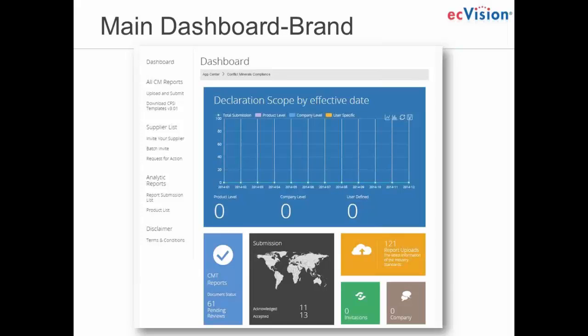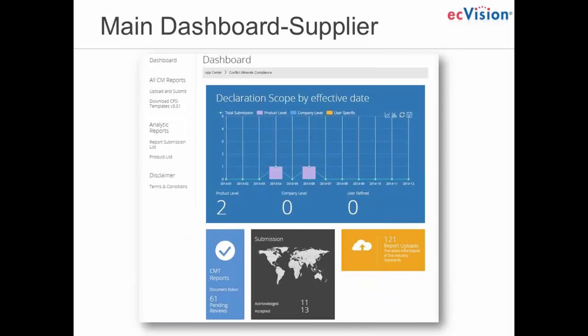Right now, we see that no declarations have been made, but 61 reports are pending review. You can also look and see that 121 reports have been uploaded, and the brand has access to see how many companies have been invited and how many have engaged in profile discussions. From the supplier point of view, I don't see the invitation portion. Again, I only see the declaration scope that pertains to me.